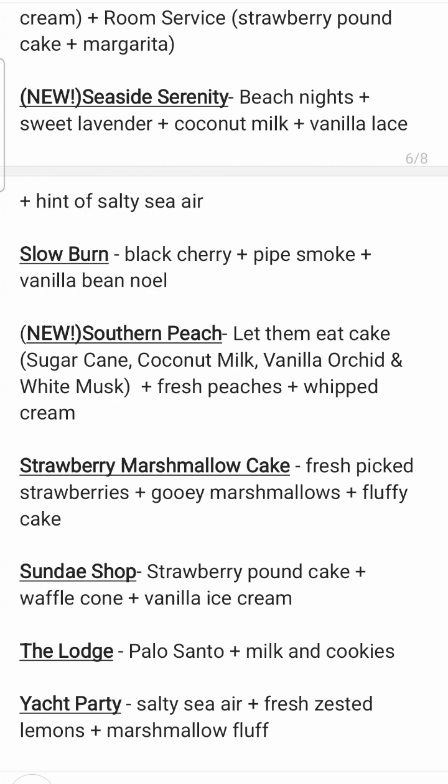I think, was this a blend from Kayla? Or I need to go look and see whose blend suggestion this was. I'm so sorry if I'm misremembering, but I think this sounds really good. The lavender should be maybe a little bit more on the perfumey side, because I think this is going to be the lavender and coconut milk if you've had that on its own from Rose Girls. And then the vanilla lace.